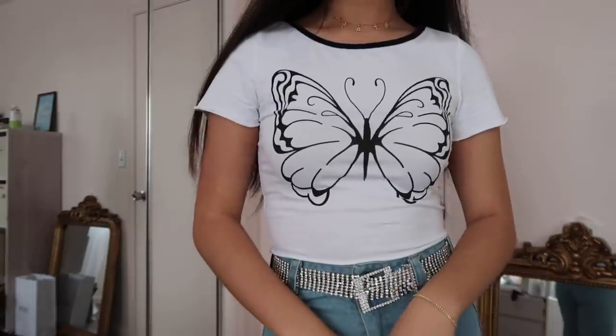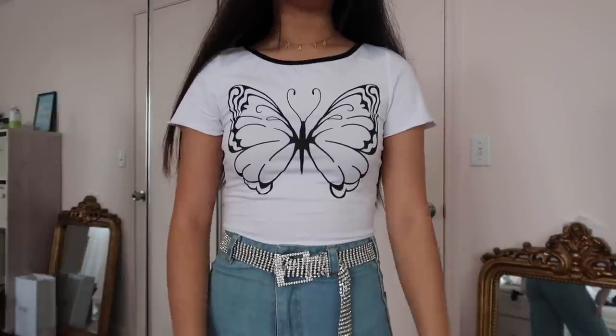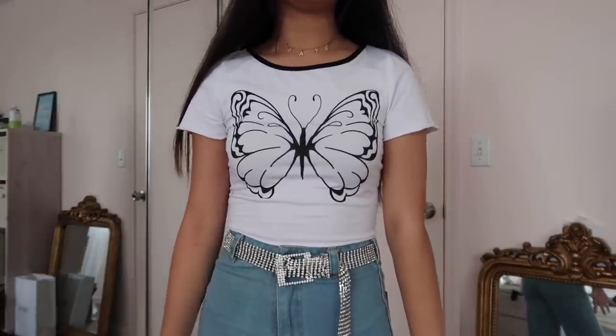Hey guys, day 6, what's up? Day six. Well, anyways, Sean picked today's outfit. It is so cool. So on top, I'm wearing this black and white butterfly graphic tee. It's a crop top, but you can't even really tell it's super cropped because my jeans are also really high-waisted.